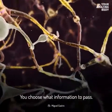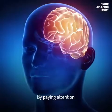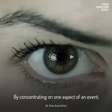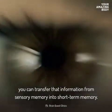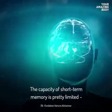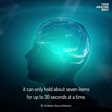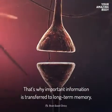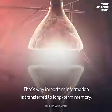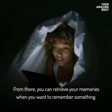You choose what information to pass. How exactly can you do that? By paying attention. By concentrating on one aspect of an event, you can transfer that information from sensory memory into short-term memory. The capacity of short-term memory is pretty limited. It can only hold about 7 items for up to 30 seconds at a time. That's why important information is transferred to long-term memory, where it can be stored indefinitely. From there, you can retrieve your memories when you want to remember something.